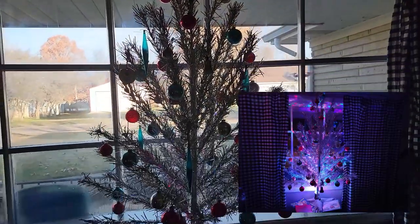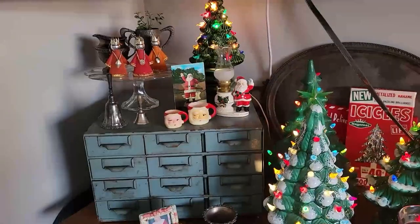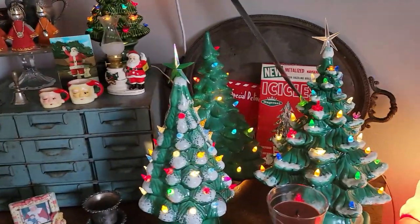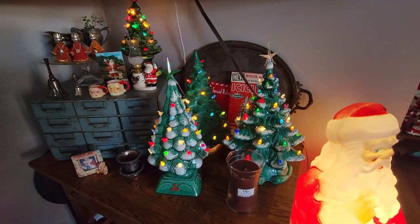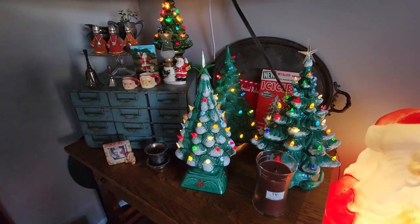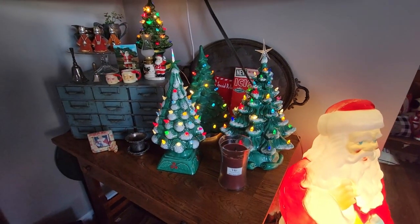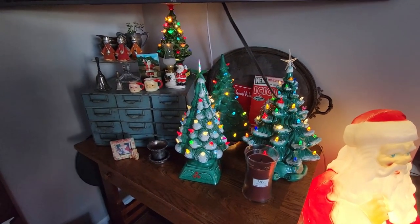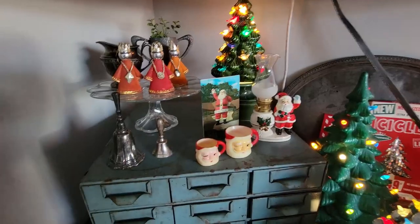Even upon the ceiling, so it does give a nice glow. The next little section is right underneath our TV here, but it is my, what are those called? Yeah, my ceramic trees. I have four that I've kept. I have a white one too that I'm going to be bringing home as well. I don't know if I'm going to put it with this section or not. I just have a few little things.